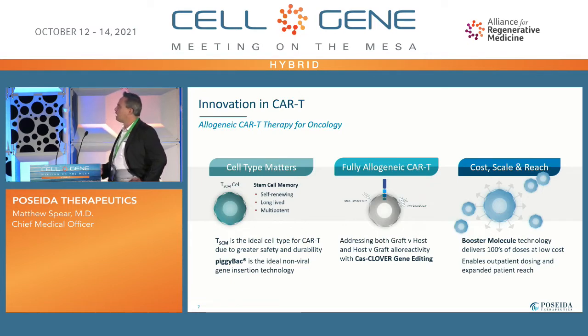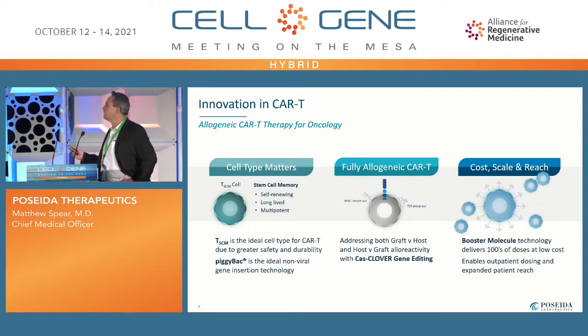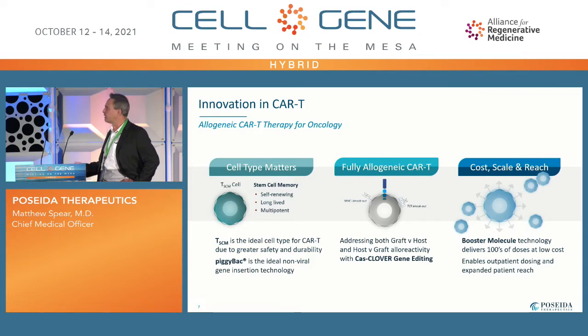And with regards to production methodologies for CAR T-cell products, proprietary booster molecules, which I can't go into a lot of detail publicly, but they are a novel platform that's utilized to increase the quantity and quality of CAR T-cells produced during manufacturing.